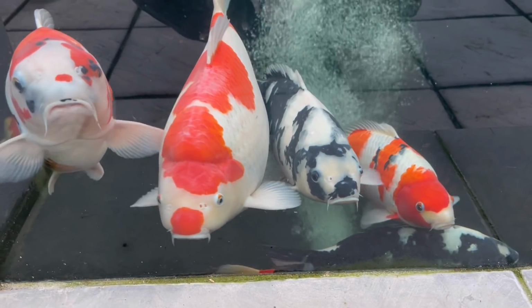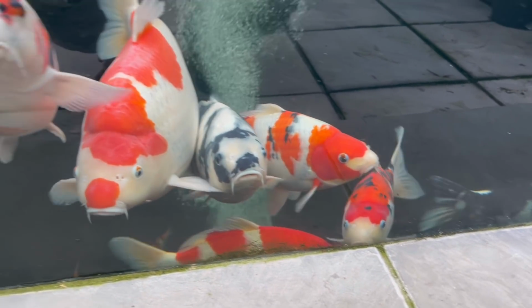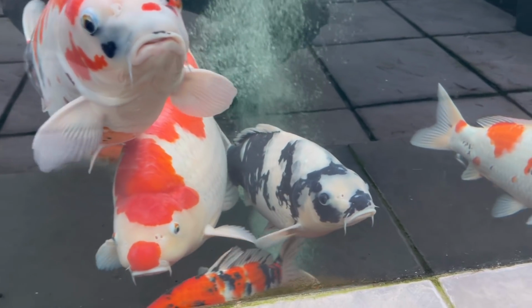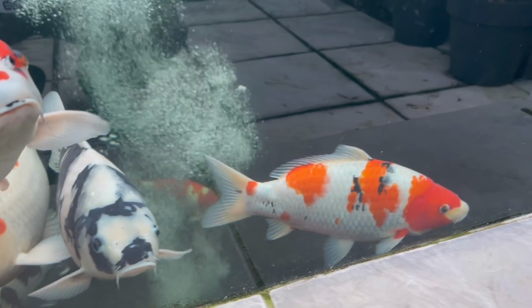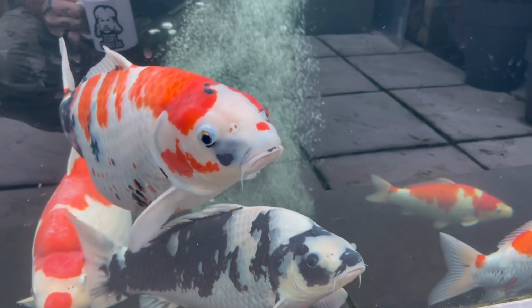So let me flip you around, show you the fish. So here's the fishes. Oh, lovely fishes. Look at the fishes. Yeah, all right, mate. How you doing, boy? Yeah, they're all nice and happy and warm. 18 degrees, 18 and a half degrees in there. 18 degrees, I think. I don't know.